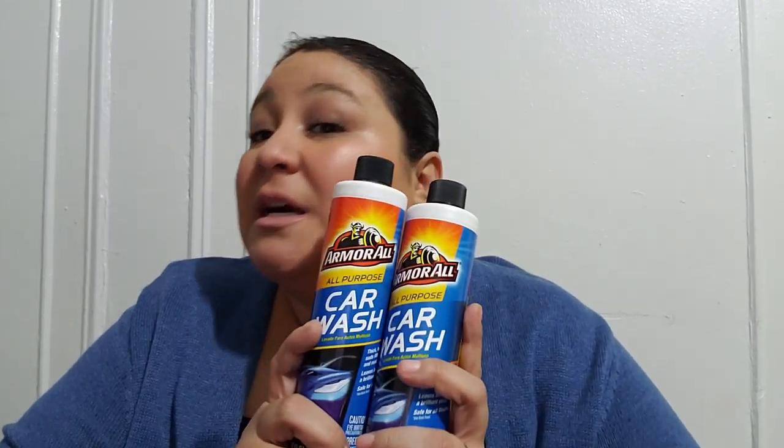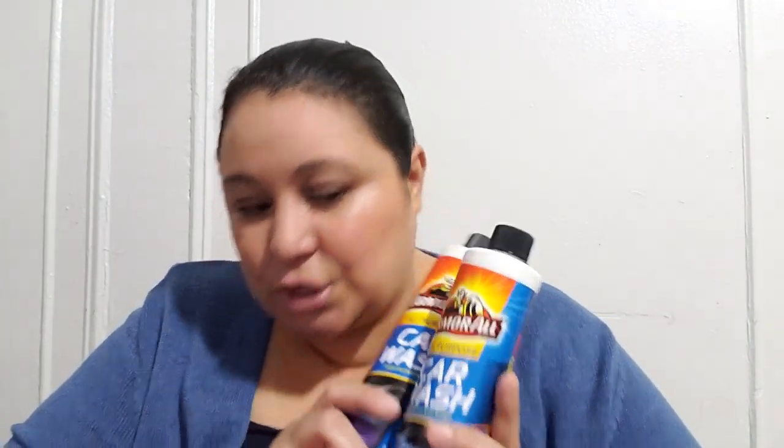Then these guys, Armor All Car Wash All Purpose. Oh, it's closed. These go for $4 at Walmart, which means CVS and other store brands have it for more, because you know it's always a lot more. And I got these for my husband for a dollar each. A dollar. Yes.